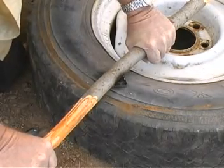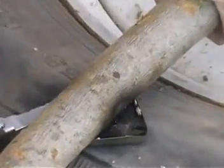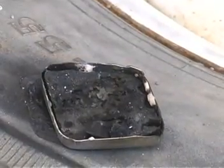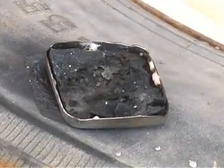Now what I'm going to do is take this stick off, if I can, without disturbing the patch too much. There we go. And let that cool. After it cools a little bit, I'll be able to peel this off, and we should see a nice patch underneath it.